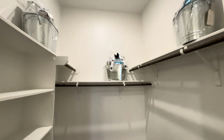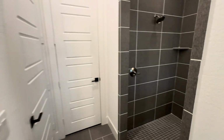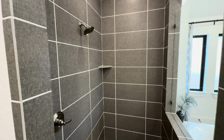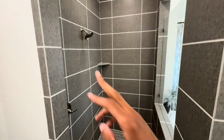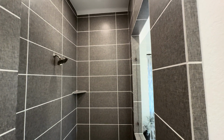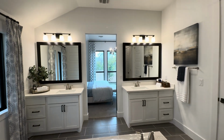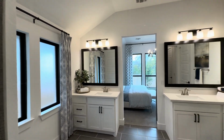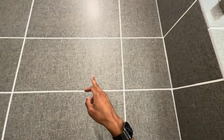Closet. This is the shower we were just looking at earlier. It's super open though, and so I feel like water would come over here. I definitely put maybe a door here or something. But I mean, look, this glass is so clear you can see out, which is really, really cool. Awesome shower head. Honestly, I'd probably add maybe even another shower head here if given the opportunity.